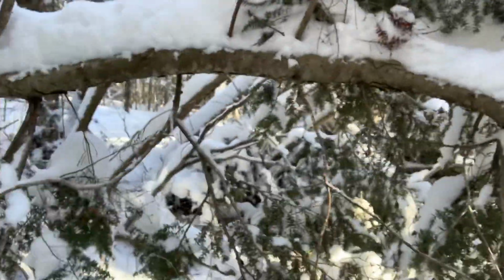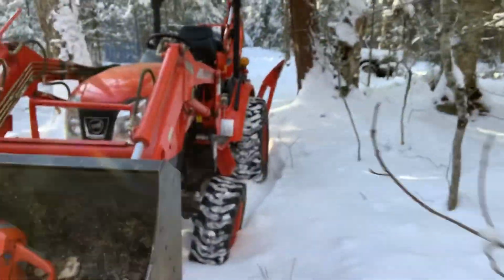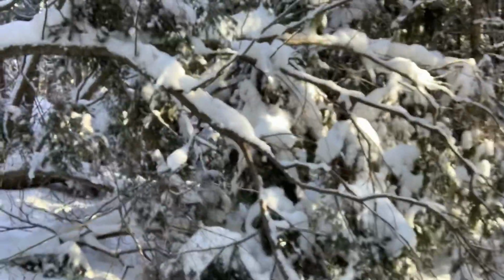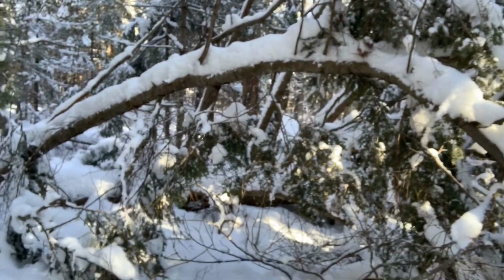Again, that's from a big storm we had here not that long ago. I talked about it on the last video, the Widowmaker video. So today we're breaking out the Kioti, and we're gonna punch through an existing trail and get started on continuing it. I want to get this trail going deeper into the woods.